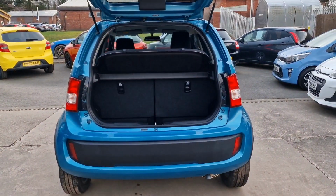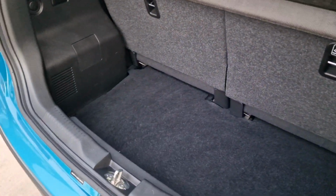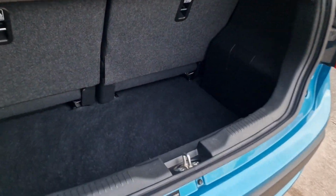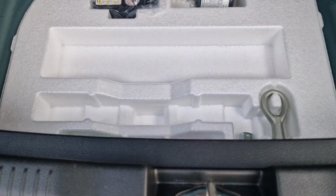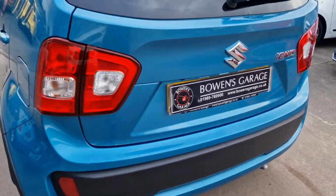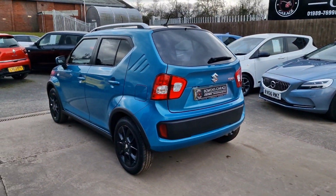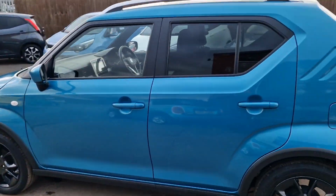Into the boot space, you've got your parcel shelf, split folding rear seats. Good size boot space as well. And underneath, all your bits and bobs, compressor, inflation kit, and so on. So there we have it. Really good value. 2018 on an 18-plate Suzuki Ignis SZT. 1.2 petrol with a manual gearbox. Less than 4,000 miles. Full service history.